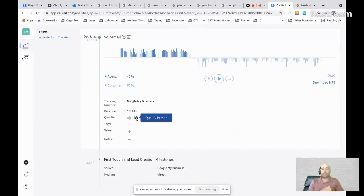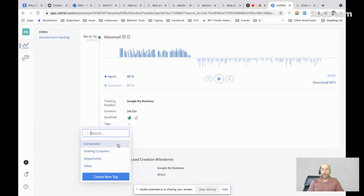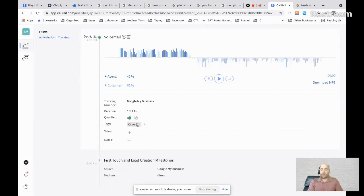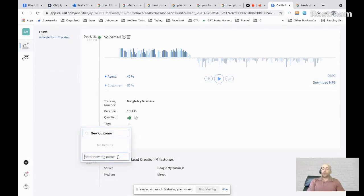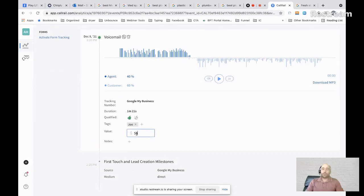But the cool thing about this call tracking is I can actually, for example, if you were a place that had a static cost, something was $500, and these guys booked, let's say I could go qualified, I could hit it with a tag. I could say create new tag, new customer. Wow, if I could spell, that would be great, guys. Create the new tag. Okay, so this is Joe, let's say, and then I have a value, $500.